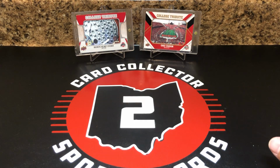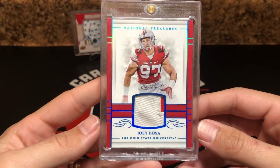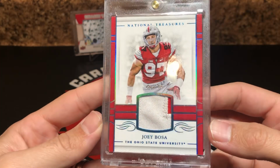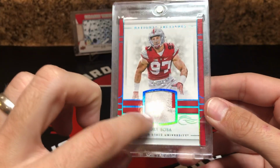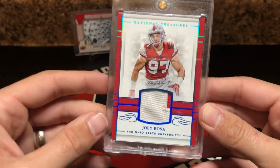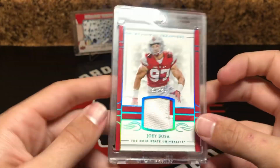So 10 left. Again, thank you guys for watching thus far. Alright, so we will kick it off next with 10. You got a Joey Bosa. I'm a big fan of this card. This is probably one of my favorite Bosa cards. I really love the look of it. Scarlet jersey, prime patch, the rainbow foil all the way around the card, right? Looks great, and it is also game worn.